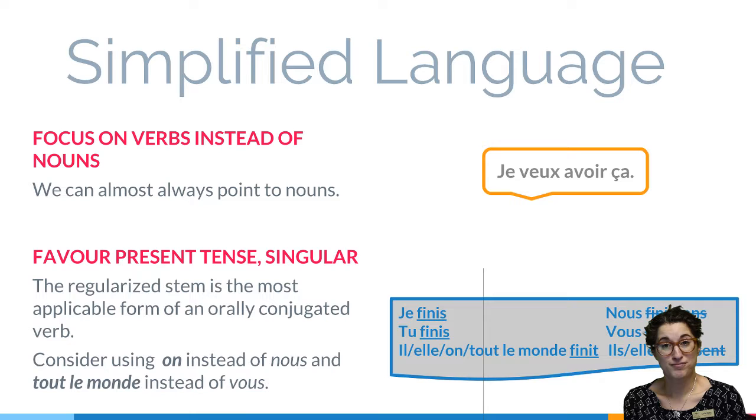Just another little tip. So the first idea was pared down language, try and avoid using synonyms, try and repeat. Second, focus on verbs instead of nouns. Nouns can usually just be replaced with ça for the beginning. And then favoring the present tense singular. So using strategies like on and tout le monde to help avoid those slightly trickier plural constructions in French.